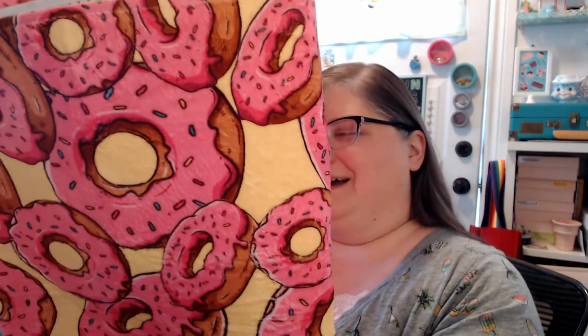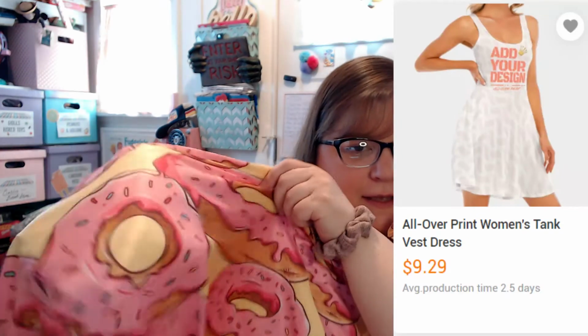It's sort of Simpsons-y now. But the colors are so bright and vibrant, and they did just an awesome job of the printing on this item. So I wanted to get something else in the same print to kind of compare how the prints would come out. I also bought this dress, and it's just a tank dress. It does have pockets, which is nice. Pockets. And I'll show you what that looks like on me, but I wanted to compare the prints.